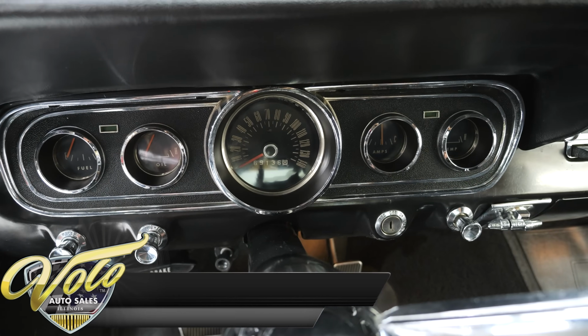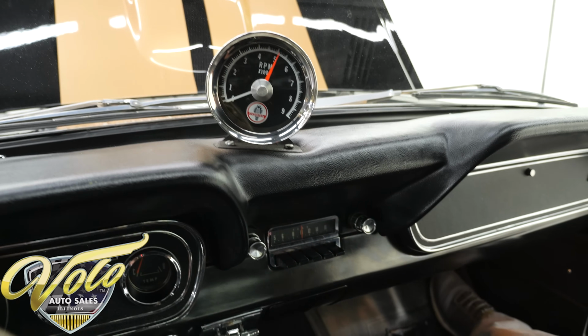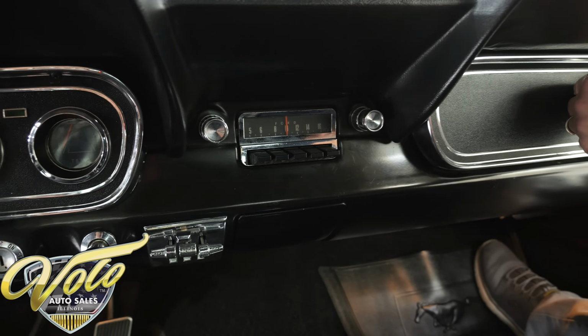Look up on the dash. That's how the Shelbys, that's where they put them. It's got a Cobra tachometer, factory radio.